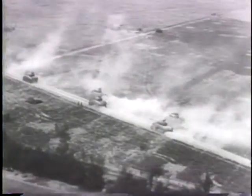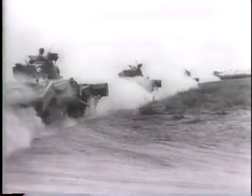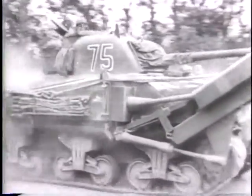Southeast of captured Caen, the Allies are consolidating for the final battle of France. The greatest bombing attack of the war opened the way for General Montgomery's armor. Mine-sweeping tanks and other heavy equipment rolled the Nazis back along the road to Falaise. This Normandy countryside is about to witness one of the decisive battles of the war.